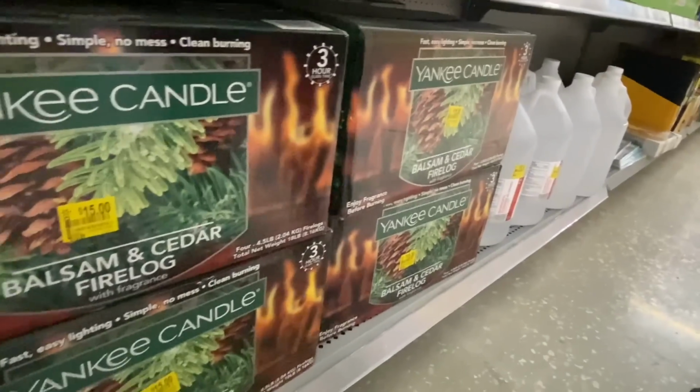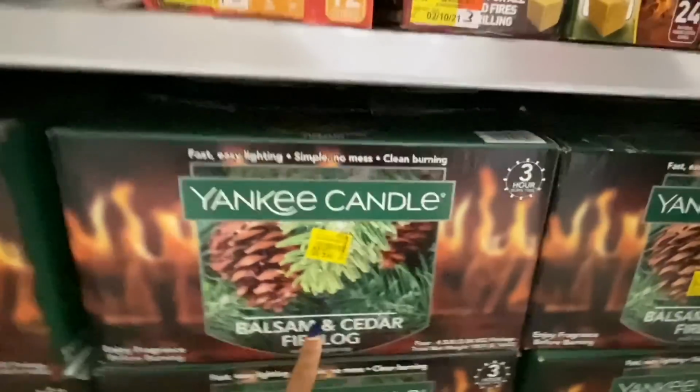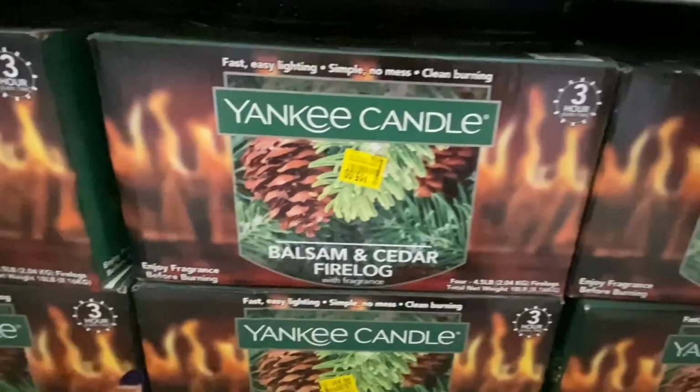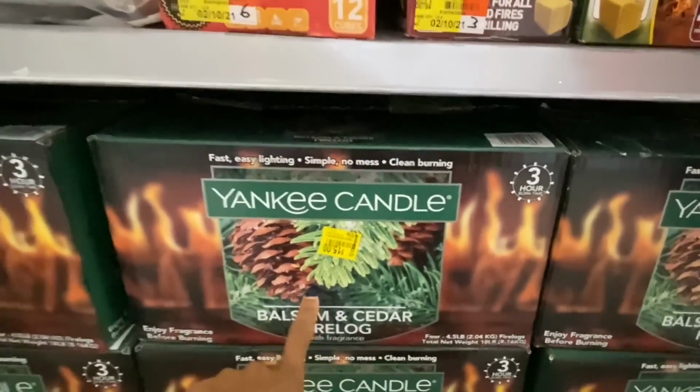And not only do I have the candles that smell like Christmas trees, but I'm also gonna have the fire logs that Manny is gonna hate. It smells so good. Here's the UPC. And it says 3-hour burn time. It looks like there's 4 logs in every box. I cannot wait for that to go down.